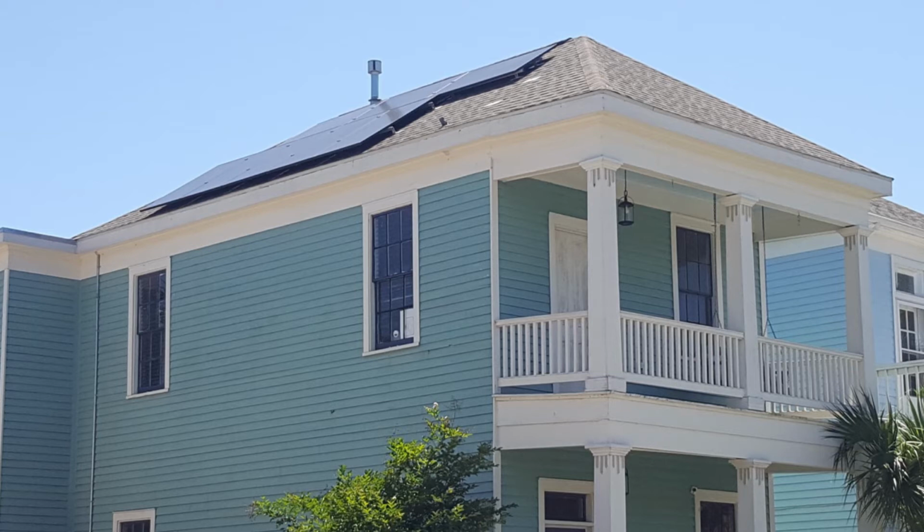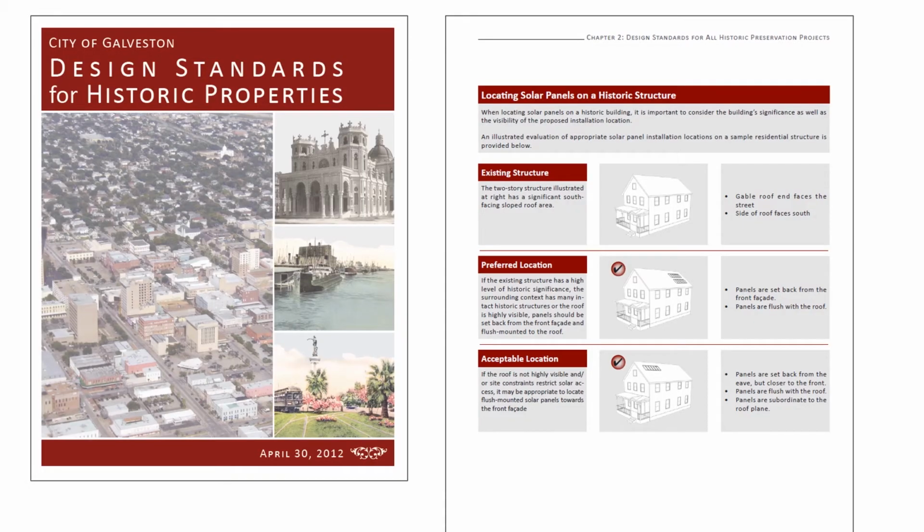The next step would be to review the design standards. In Galveston's case, we have a document called the Design Standards for Historic Properties that provides a lot of guidance for property owners, staff members, and the commission for reviewing cases. And so in this case, I've provided on the screen just the cover of the design standards and then also an example of the kind of guidance that it provides.